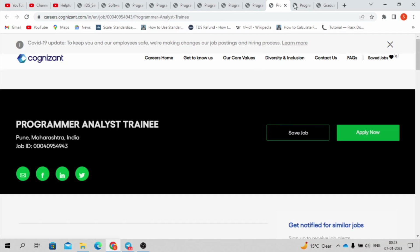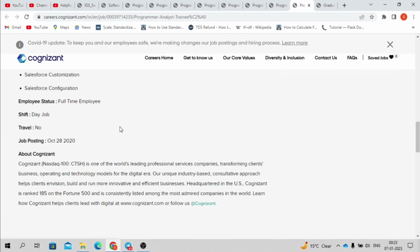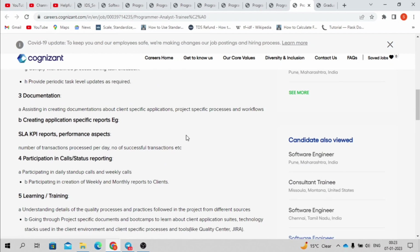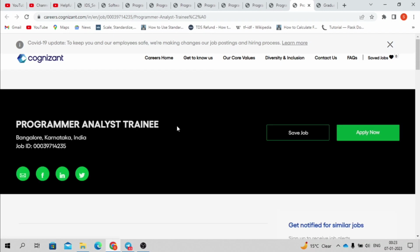I'll be sharing these links with you, so that you can check the skill sets required, or your areas of interest. Accordingly you can apply for the positions, because especially for the programmer analyst trainee, they will not put that much emphasis on experience or expertise, because it's an entry level position. They don't expect that much knowledge from you, and based on your interest you can apply for any position. If you want to go into Salesforce or Blue Prism or JavaScript and all, you can apply to the related job ID or application link, right?